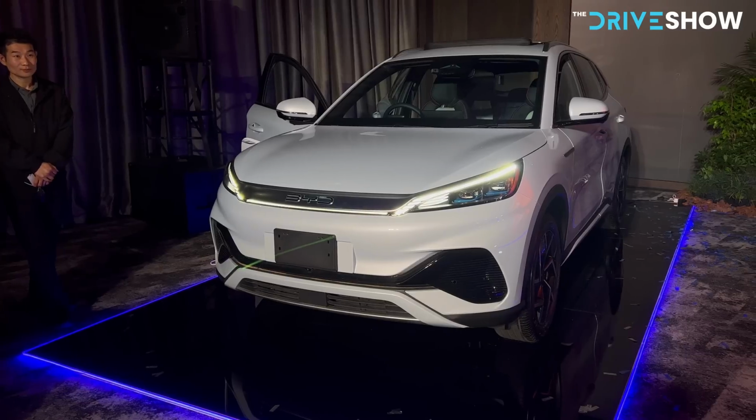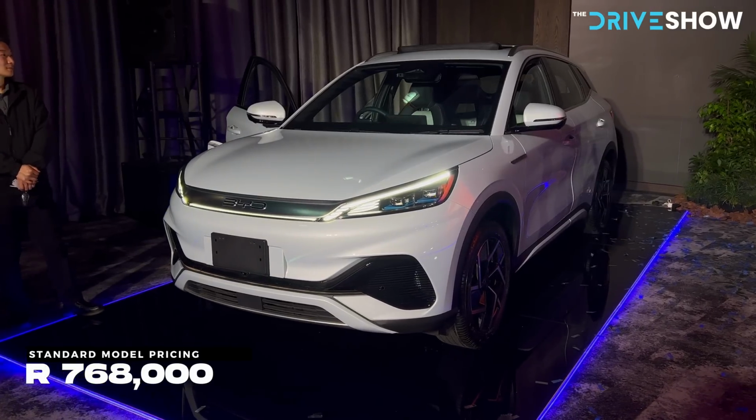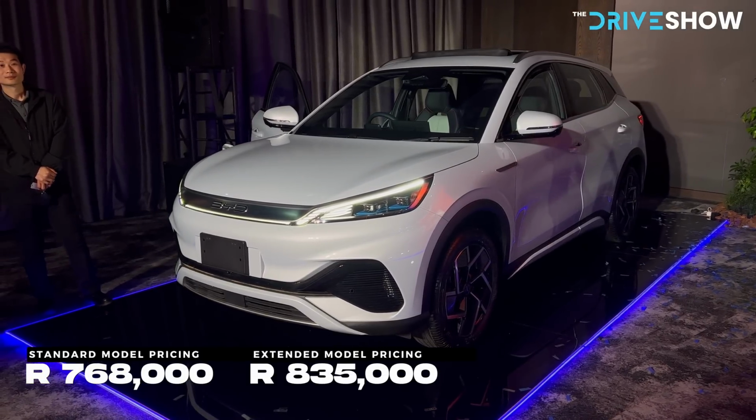And when it comes to the pricing, I honestly was not expecting this, but it starts at 768,000 Rand for the standard range and 835,000 Rand for the extended range model.